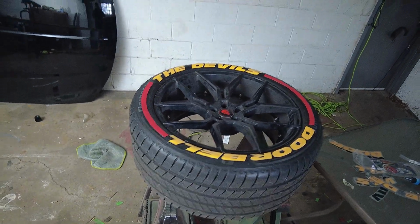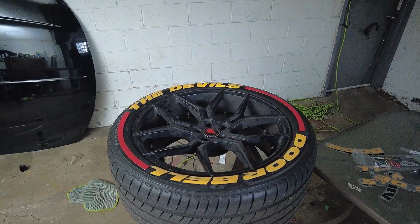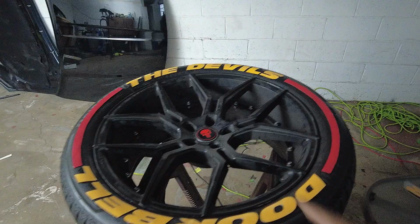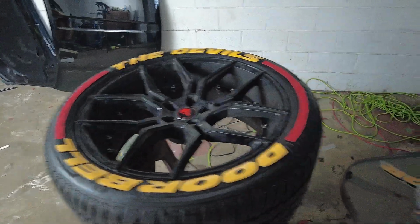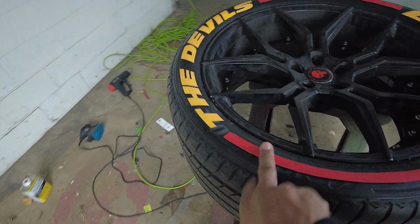And you see how much life it adds to the tire? It adds so much life to the tire. Once you take it and put it on the car, it just makes the car look fast and cool, especially when you two-tone it. And this is cheap. All of this only cost me $125 and I'm doing it myself. And look how easy it is to do.